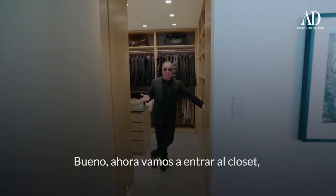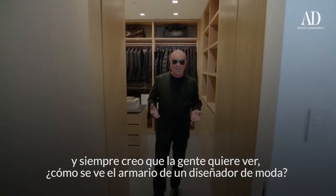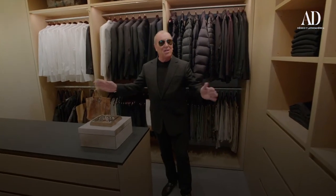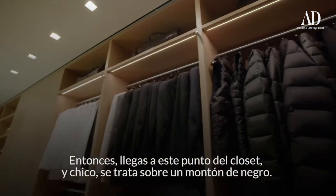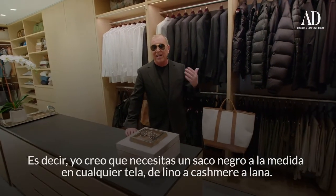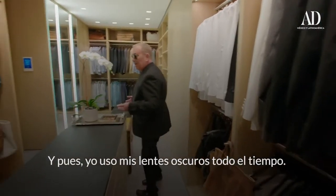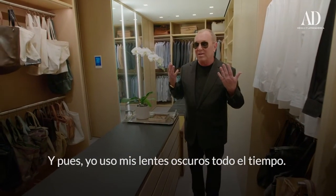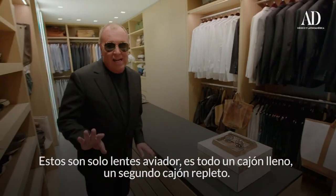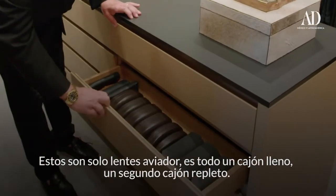All right, well, now we're going to enter the closet. And I always think people want to see, what does a fashion designer's closet look like? My husband and I have two very different color palettes. So you hit this end of the closet, and boy, it is about the stack of black. I think you need a black tailored jacket in every fabric, from linen to cashmere to wool. And then I wear my sunglasses all the time. Everyone's like, how many pairs of sunglasses do you own? This is only aviator sunglasses. That's one drawer full, second drawer full.